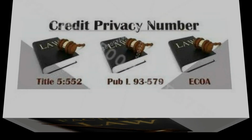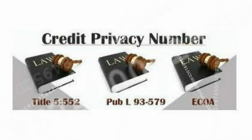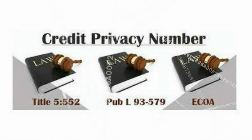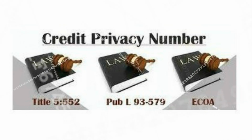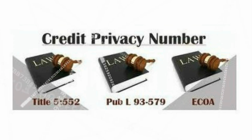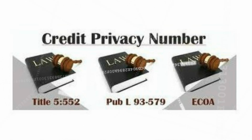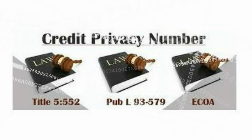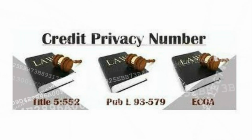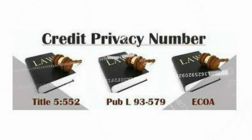The law that gives you this protection and option can be found listed as Title 5, Section 7 of Public Law 93-579 of Government Organization and Employees Act, and it states, "It shall be unlawful for any federal, state, or local government agency to deny any individual any right, benefit, or privilege provided by law because of such individual's refusal to disclose his or her Social Security account number."